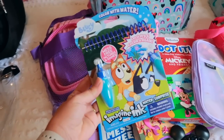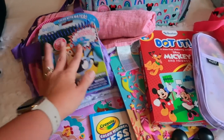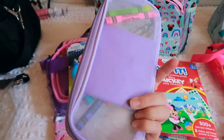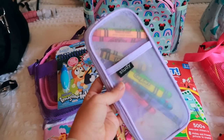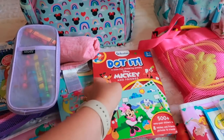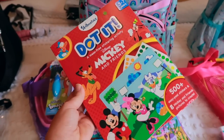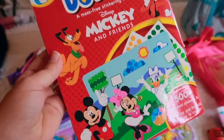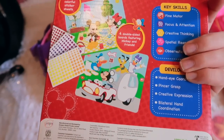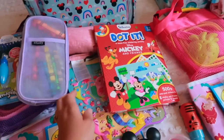So grab that. Have this little Imagine Ink water paint. They love these books so much. I have a little busy pouch. I can even toss this into my pool bag, water bag, whatever. Sometimes I'll even throw it in our park bag for Disney. It's got a little coloring book in there, some crayons as well. This one we got from our Memorial Day trip and they loved it. She didn't get through all of them, but it's little dot stickers and you color or paint with the stickers. It was really fun and they loved that one. It's got, I think, 8 different scenes in there that they can do. So it's really cute.